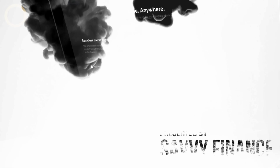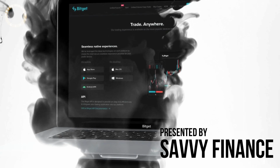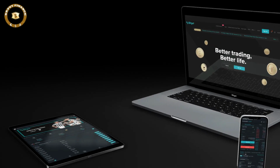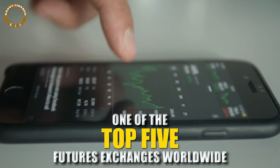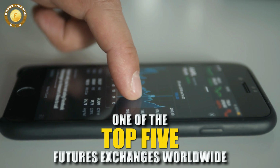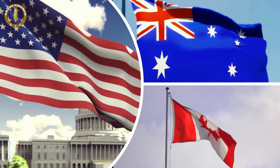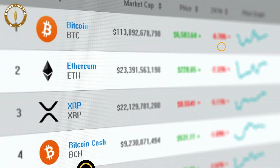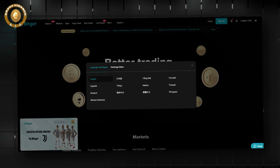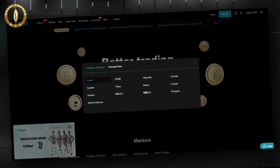Bitget is a cryptocurrency exchange that offers users a seamless and secured experience through a wide range of amazing and cool features. The exchange features a spot and futures market and is currently rated as one of the top 5 futures exchanges worldwide. It is licensed to operate in the United States, Australia, and Canada and features over 200 top cryptocurrencies. Bitget also features 11 language selections, including English, Spanish, Italian, French, and Japanese.